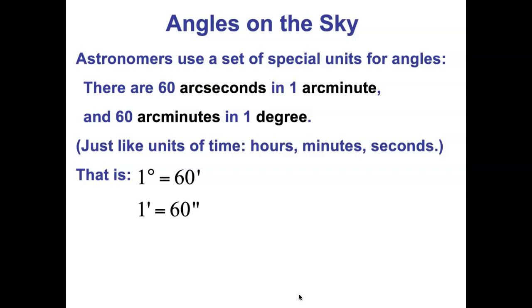Now if you start looking at even smaller things, then the angles get really, really small, and it becomes annoying and cumbersome to be juggling these fractions of a degree. So we don't do that. What we do is break a degree into smaller units. We take 1 degree and break it into 60 subunits called arc minutes. So how big is the full moon? The angular size of the full moon is half a degree, or 30 arc minutes. And 30 is usually a more convenient number to deal with than half.